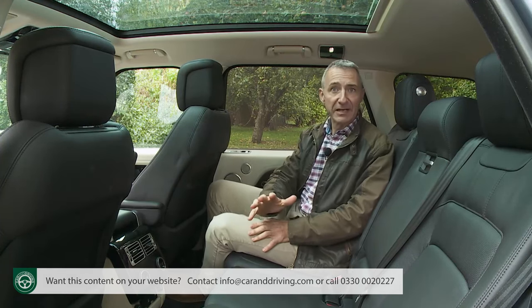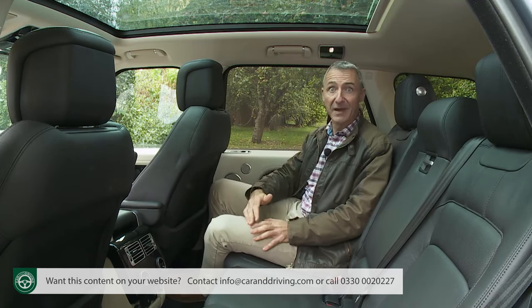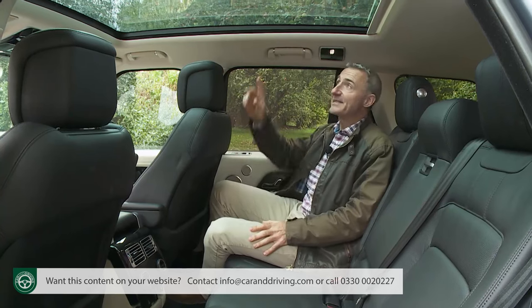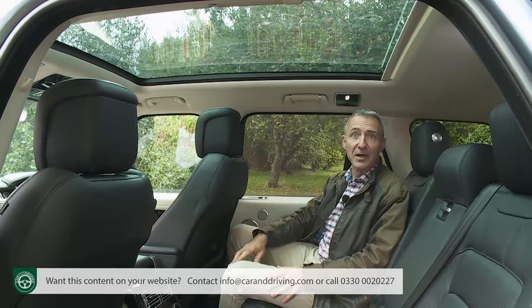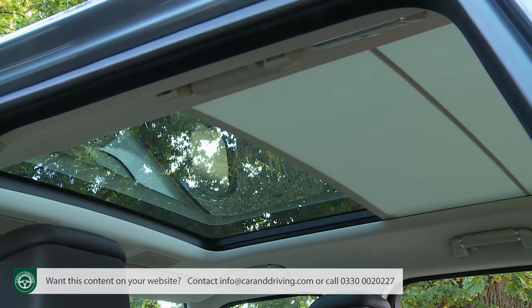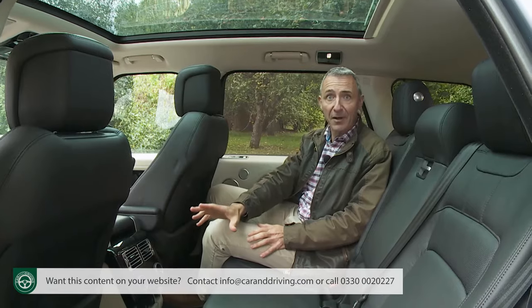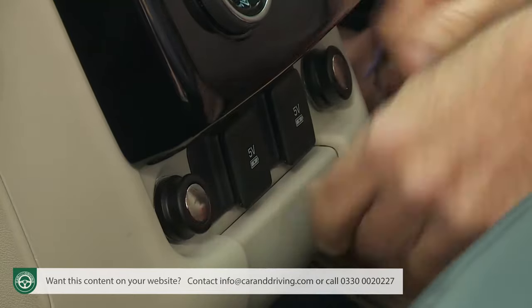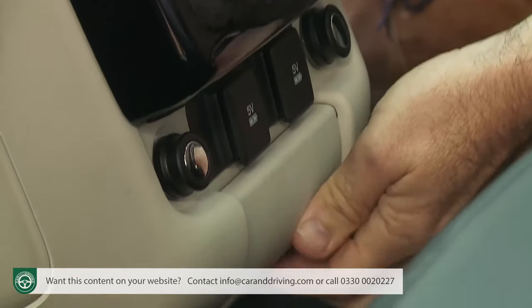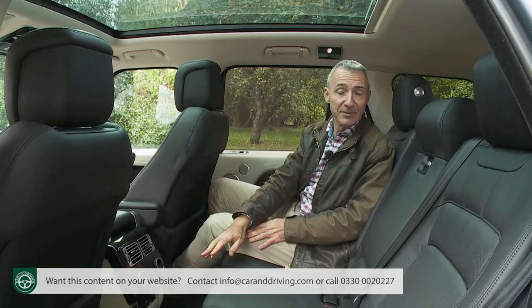The bench isn't really designed to make a centre occupant very comfortable, but there'll be no complaints in terms of head and shoulder room. This standard glass panoramic roof makes this an airy feeling place to be too, and it can on request feature a gesture-powered sunblind. Digital climate control dials are provided, and below them there are plenty of power source ports, a couple of 12 volt and 5 volt points, plus a lidded compartment beneath with a 230 volt AC 180 watt socket.